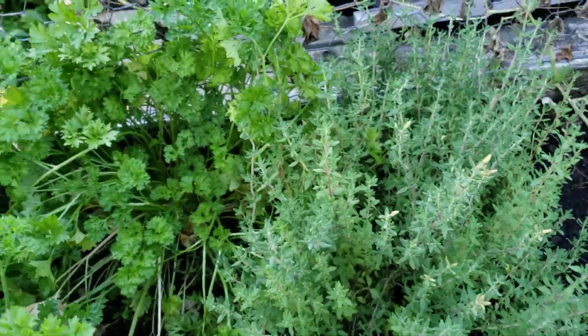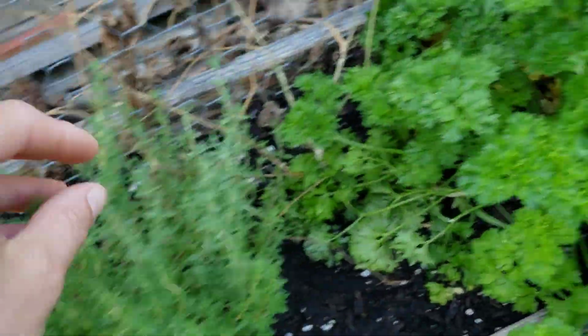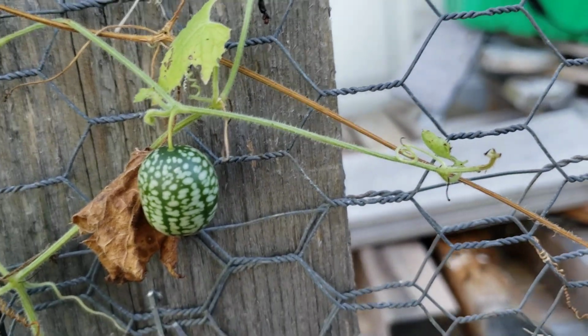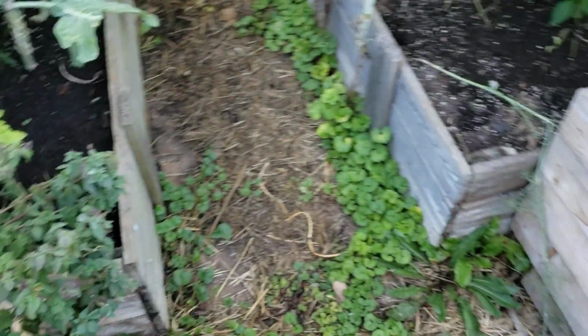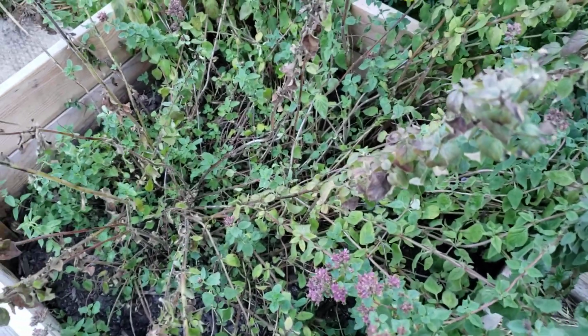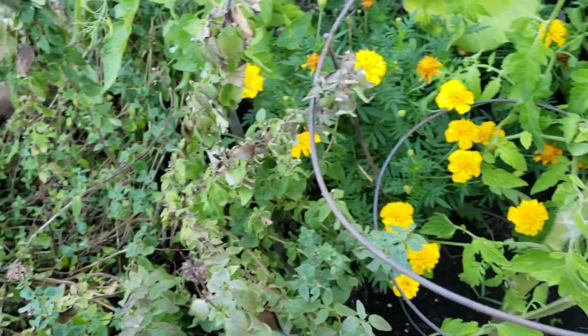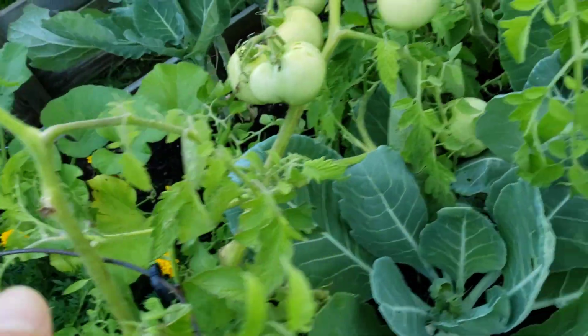So we've got parsley, we've got thyme, and more parsley. But there is one cucamelon on a green vine. So I plan on letting him stay there and get as big as he can, because he's going to give me seeds for next year. I've got my oreganum. It's not actually oregano, it's oreganum. I looked it up, and it's in the family of oregano, but it's different. There's actually many different types of oregano. I had no idea.